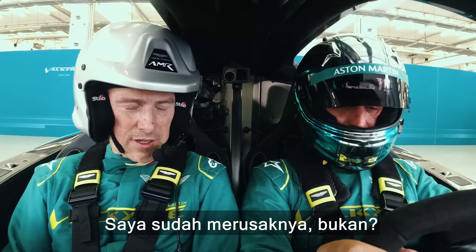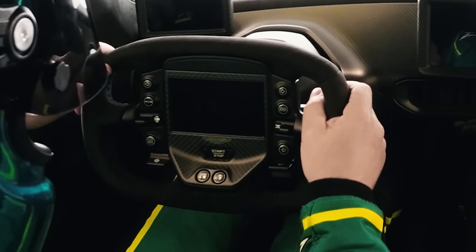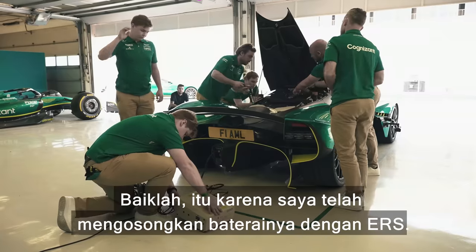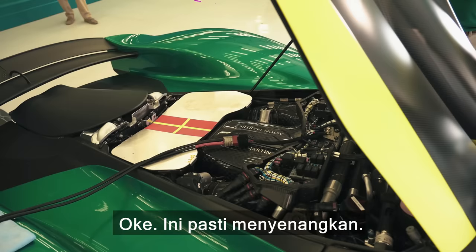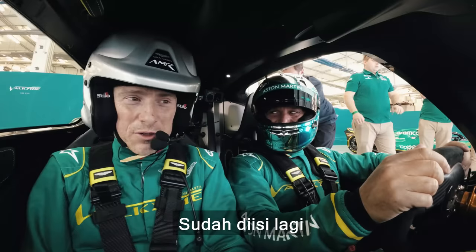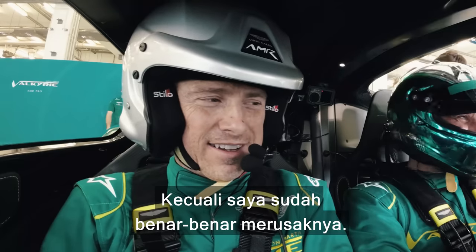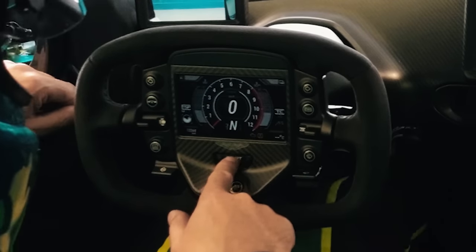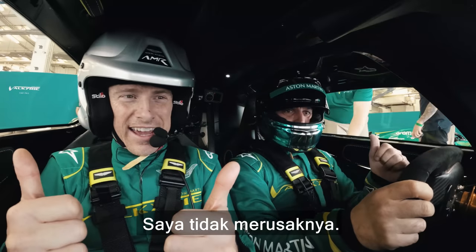I haven't broken it again, have I? No. We need a bit more battery. Right, because I basically flattened the battery completely with all the ERS. Okay. It'll be fine. All right, Darren, we've had the car charge again, put some more juice into it, and hopefully there'll be enough to start it this time, unless I've really, really broken it. Please work. Oh, it's lit up. Yay, I didn't break it.